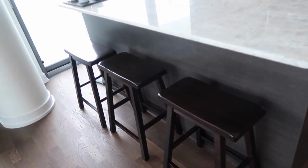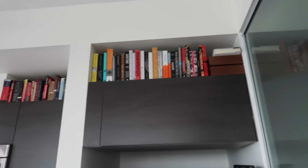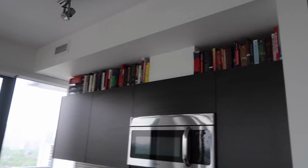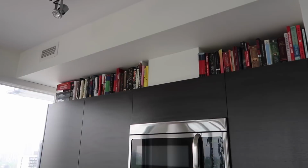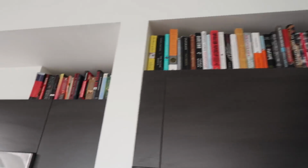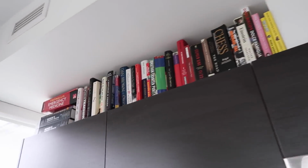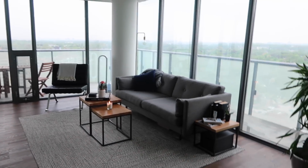Kitchen, pretty basic. These stools are from Jisk. Andrew has put all our books up here. How long have we been here? 2 years? Mm-hmm. We already have this many books. I'm not allowed to buy any more books. That's because you can't read, though. We love to read.